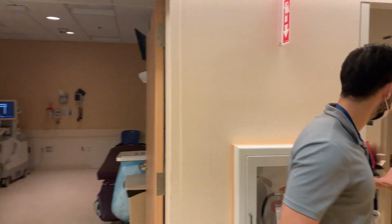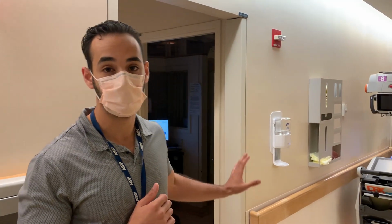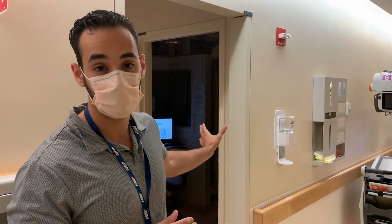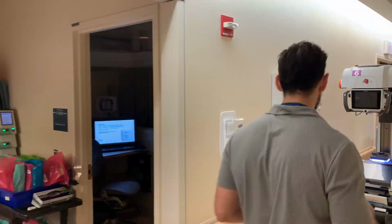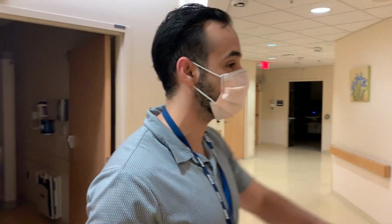And here is one of our fluoro rooms. If we have any type of fluoro case, like an esophagram, come through the ED, here's where we come and do that study. Here's another x-ray room. Here are the CTs.